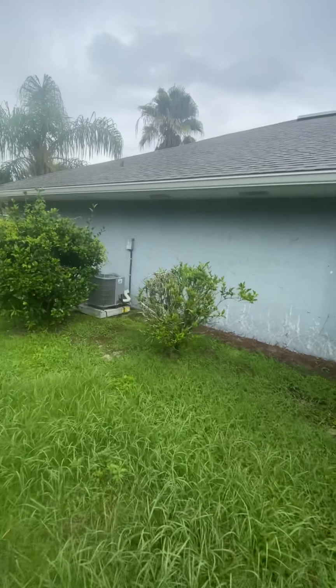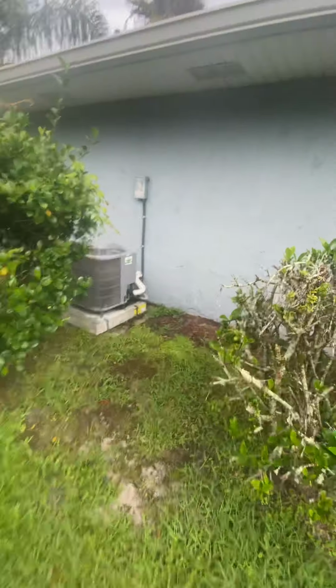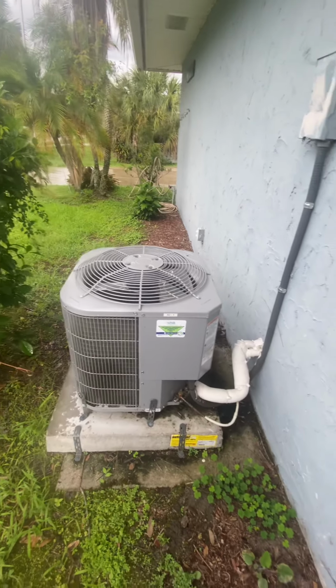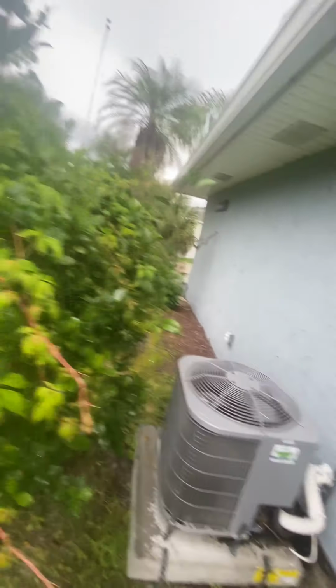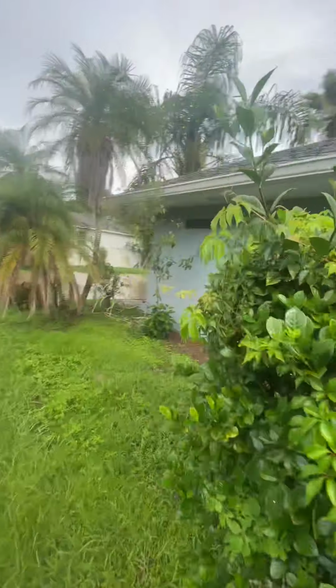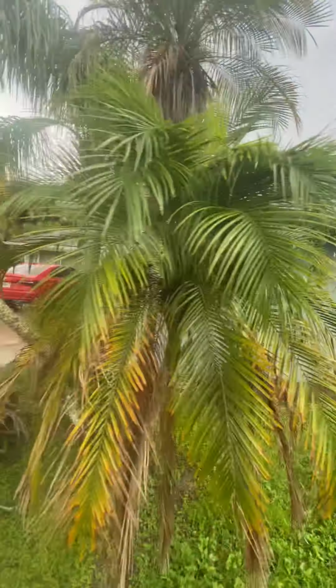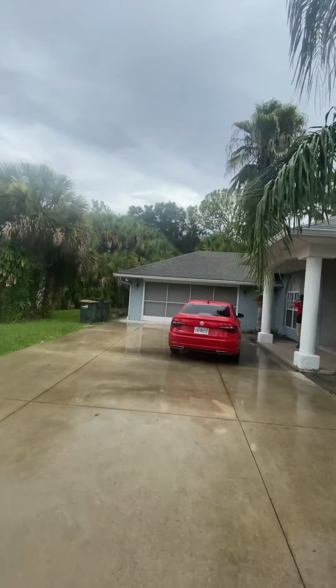Another AC unit over here. It's 2,500 square feet, so they really don't need to have two AC units, but they're smaller, so maybe that's why they did it. Sometimes people do that because they want to be able to have some heart of the house. Some people are more temperamental than others, and that's the way they do it. But then here's from the middle-ish of the driveway.